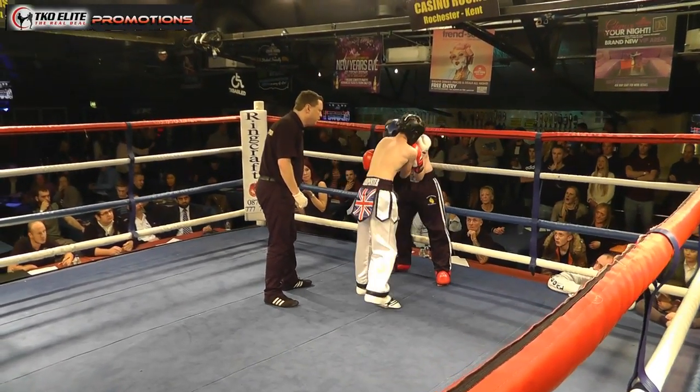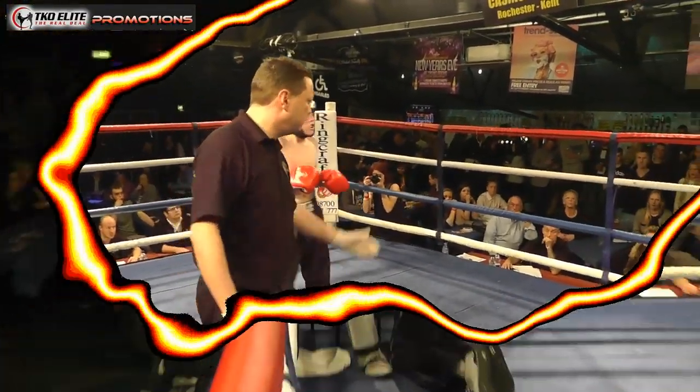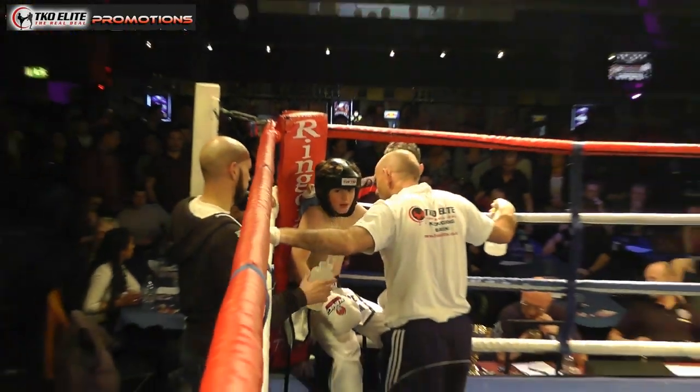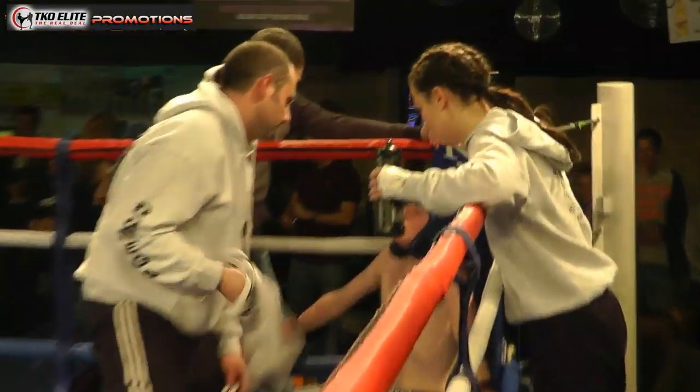Carpenter looking to break free. Sweep attempt from McFadden doesn't work. Uppercut from Carpenter, the left-hand hook just misses. Three rounds to the good. I've got the red corner at the moment, and it's the kicking ability of the baby-faced assassin that is the difference between these two young men at the moment.